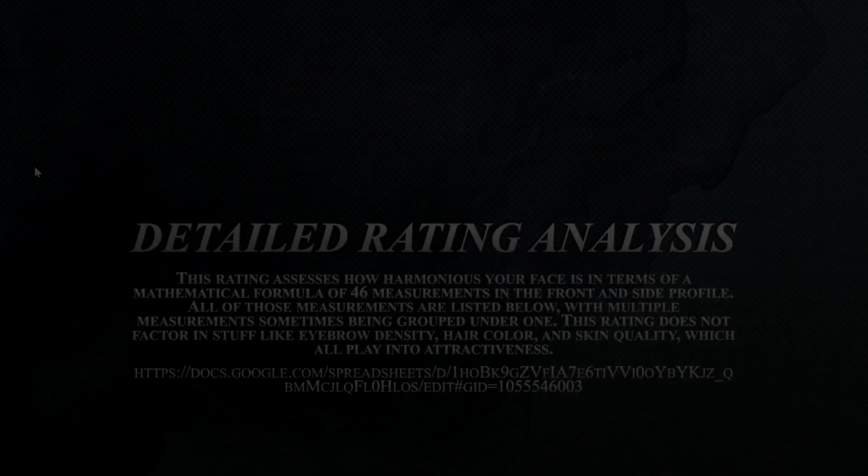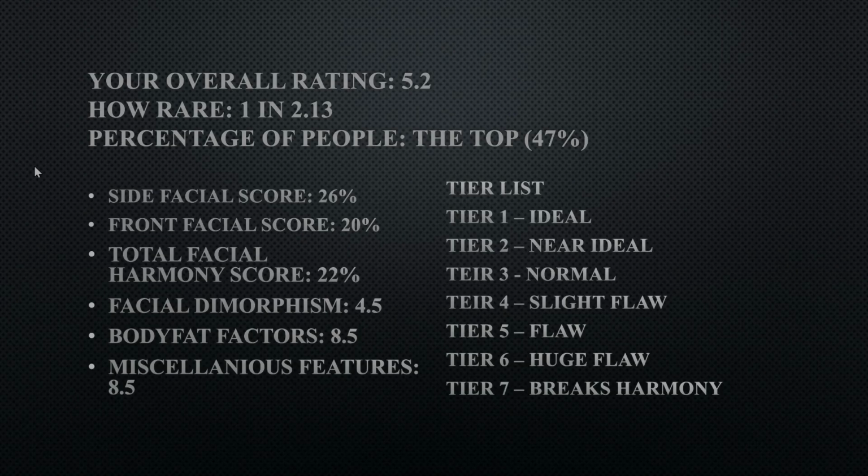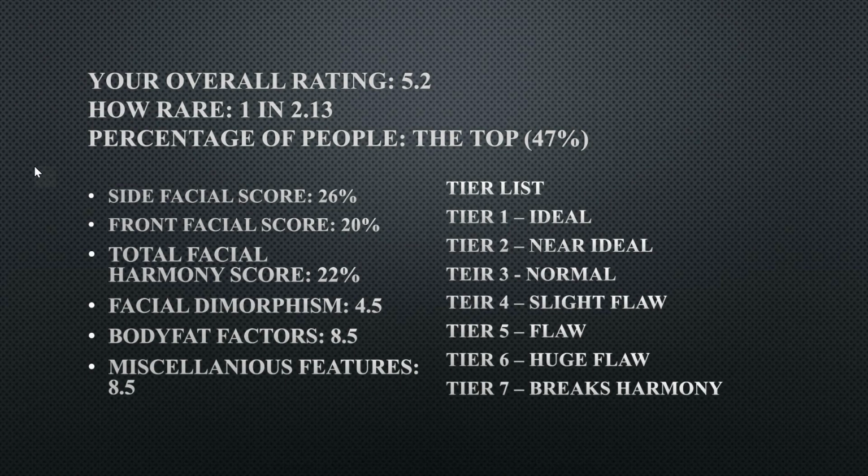Alright, so for this video, we're going to do YNW Melly. We're going to do a complete facial analysis to see where he will be ranked. His overall facial rating is a 5.2. How rare is that? That's 1 in 2.13 people, so about 1 in 2. The percentage of people is the top 47%, which is half, or pretty much around the halfway mark.